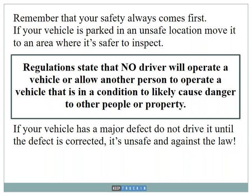Regulations state that no driver will operate a vehicle or allow another person to operate a vehicle that is in a condition that is likely to cause danger to other people or property. So remember, if your vehicle has a major defect, do not drive it until the defect is corrected. It is both unsafe and against the law.